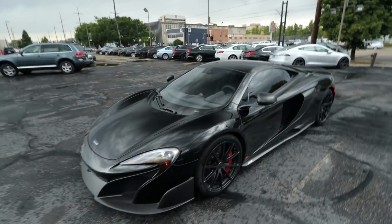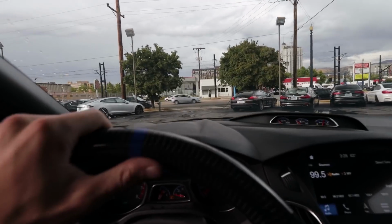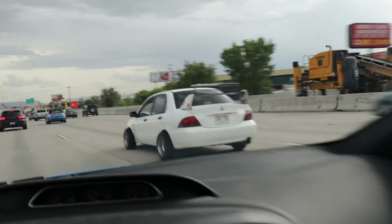Unfortunately, we are saying bye to this car. The Focus is over there. Oh, it's 675 LT Spider. This is so sick. All right, we are headed home. It is this man's world and we are just living in it.